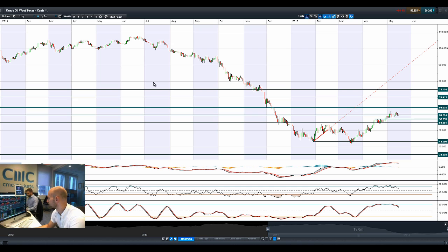So West Texas crude has come off a bit, just pretty much bang on 59.50. Looking at longer term potential resistance at $64.